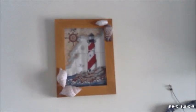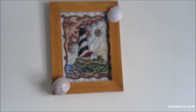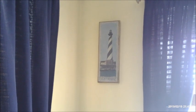And then this is another cross stitch that I did. Actually, the next two are cross stitches. There's one here as well. That is a cross stitch. And then our daughter got us this. This is Cape Hatteras in North Carolina.